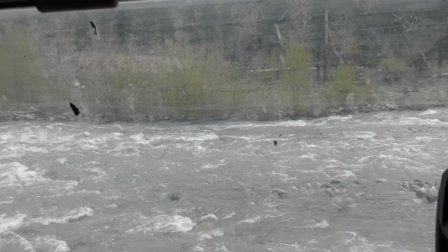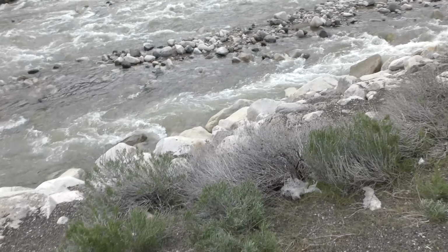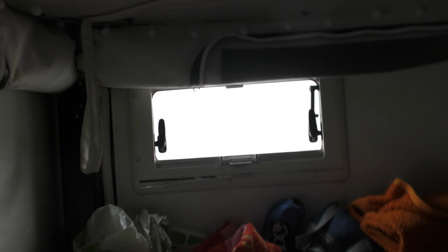If you want to know how to cheat YouTube or cheat Instagram and show everybody, oh, I got these epic views, I'm out in the middle of nowhere. Look at this. I can even open the camper door and show you all around. Look, I'm in the middle of nowhere, right? Middle of nowhere. Nope, right off the side of the highway.